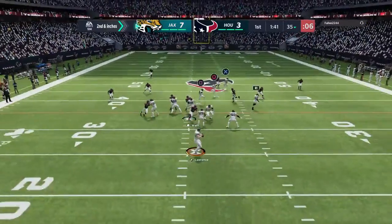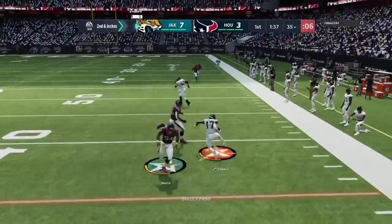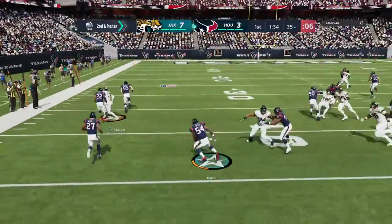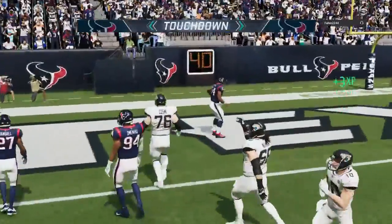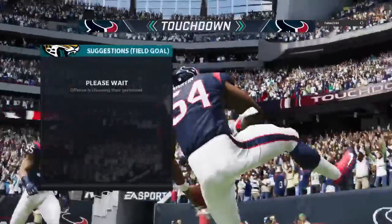2nd down and inches. And this one into the hands of DJ Shark. And, oh, he coughed it up. And the Texans scoop it. Oh, he's got a little daylight. There he goes, left side. And they will bring this one back. A fumble return for a Texans touchdown.